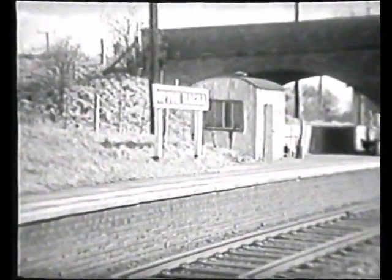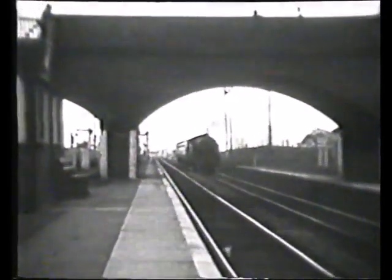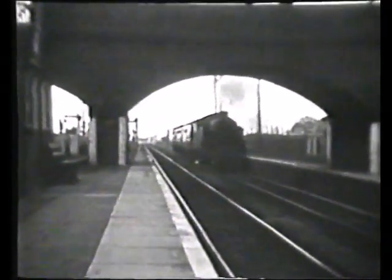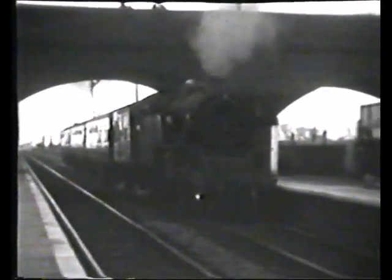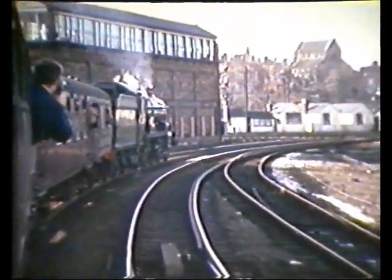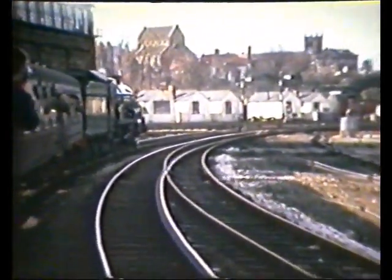Passenger services ceased in September 1964. This 2-6-4 tank is on a Stafford to Shrewsbury train via Wellington. Shrewsbury, and the Severn is reached courtesy of Clun Castle, heading a tour to Chester in 1967.